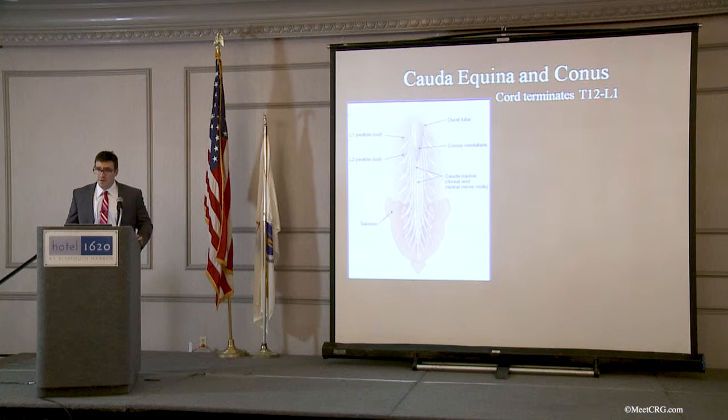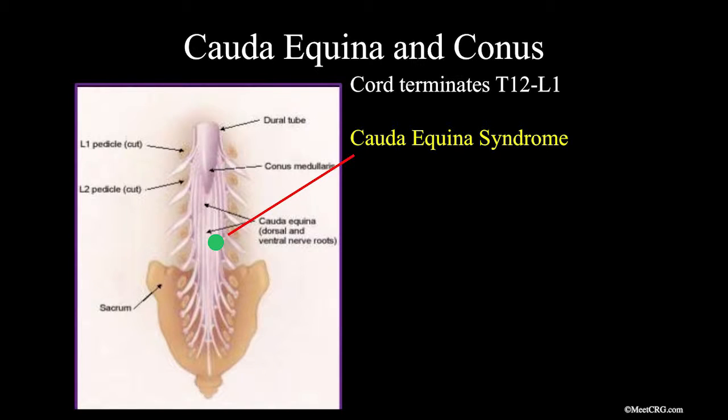The anatomy at the very tip of the spinal cord is unique. Remember, the spinal cord ends at about T12-L1, and then below that there are nerve roots, no longer cord tissue, and physiologically that is very different. The nerve roots are much more tolerant of compression than the spinal cord can be. However, if you have a significant compression to the nerve roots, that is called cauda equina syndrome.